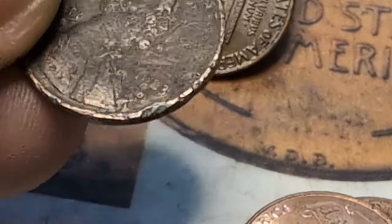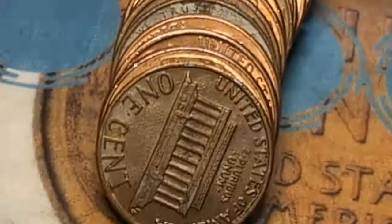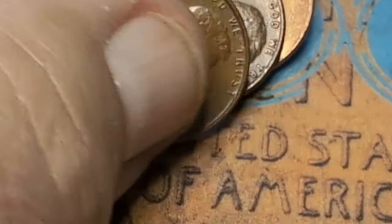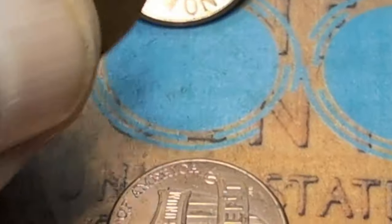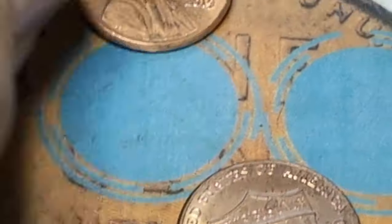That's a rough 83, but I'm gonna weigh it anyway. Zinc. 82. I wonder what an 83 copper would be like that was in that rough condition, what kind of money they'd be worth. Obviously much less, but $19.99.